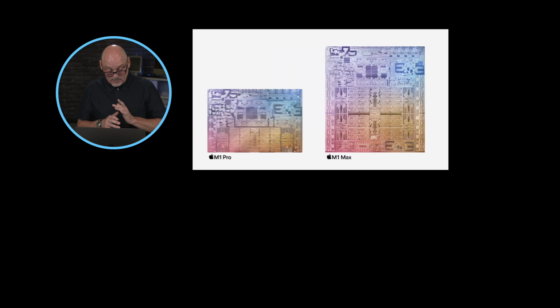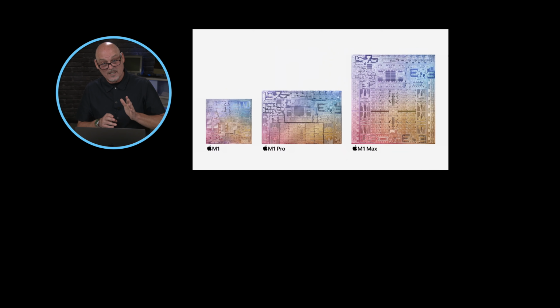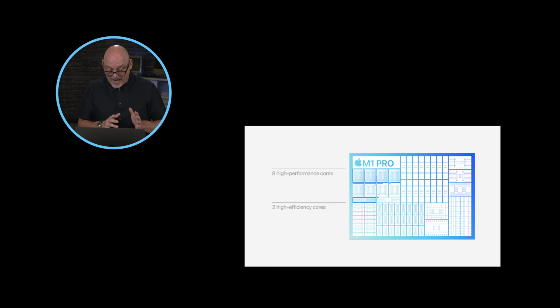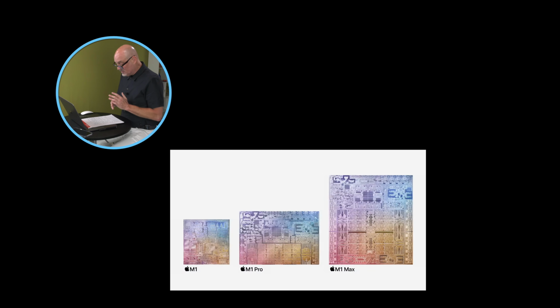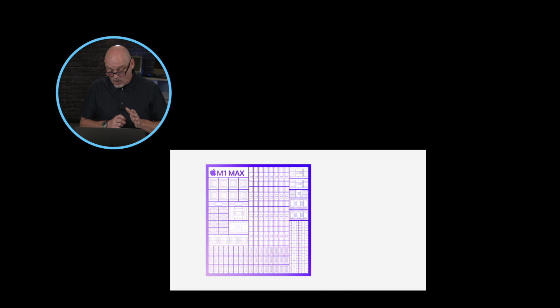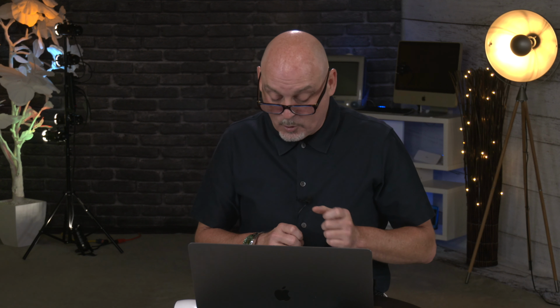All right, let's take a look at some key differences between the M1 Max and the M1 Pro. The M1 Max goes up to a staggering 400 gigabytes per second memory bandwidth, which is 2 times M1 Pro and 6 times M1. I mean, that just... up to 64 gigabytes of unified memory, 57 billion transistors, 1.7 times the M1 Pro, and 3.5 times M1.